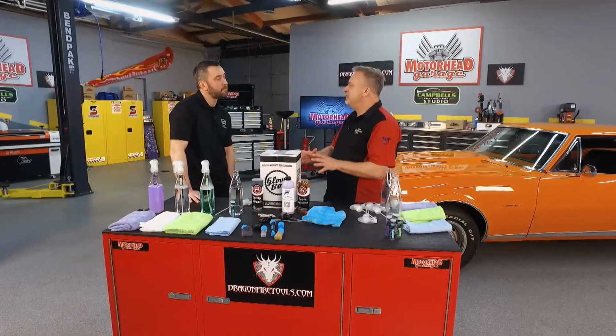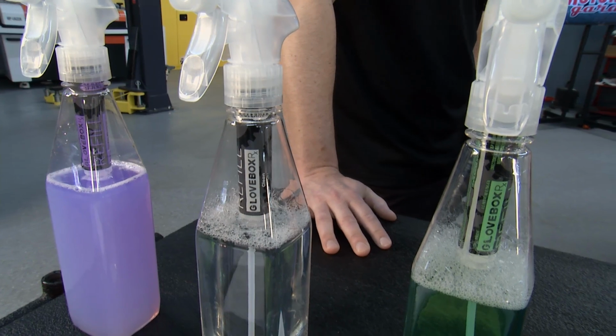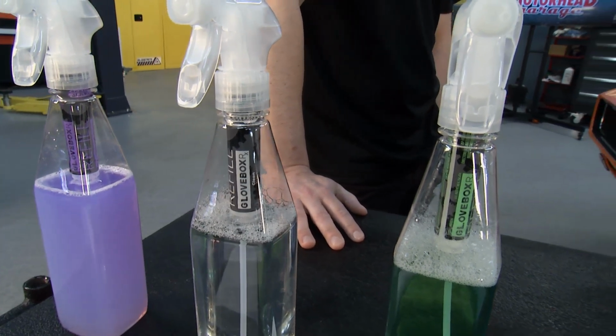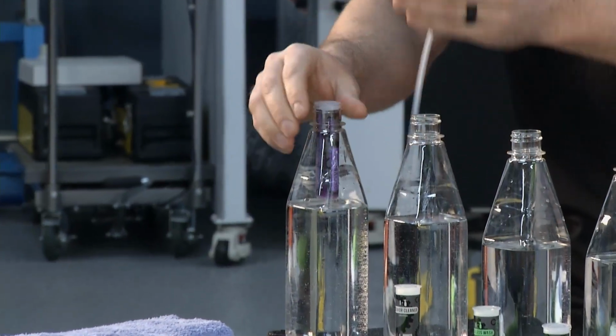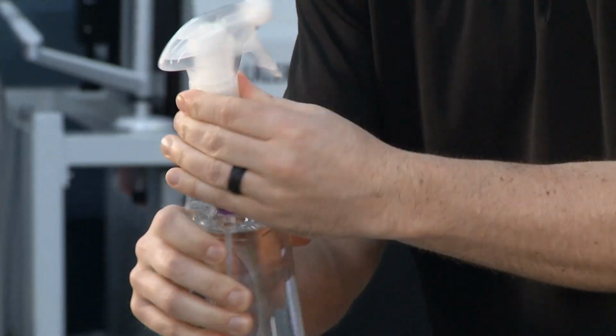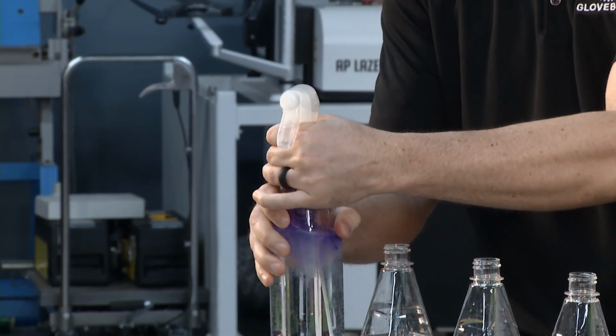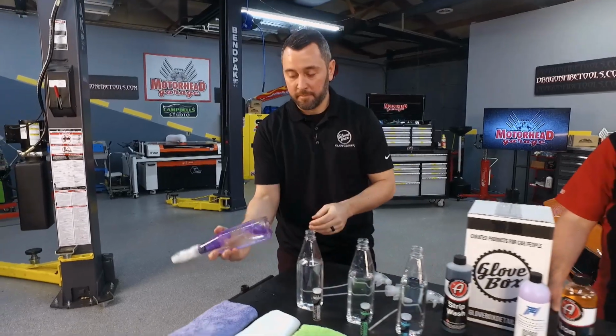In the 5 years you've been doing this, what have you learned about car care products? Well, we've learned a lot. I mean, we've learned the good and the bad. And one of the things we learned is that we are shipping a lot of water. So we wanted to come up with a way where we're keeping shipping costs down, making dilutions perfect, and also making it fun for the end user.